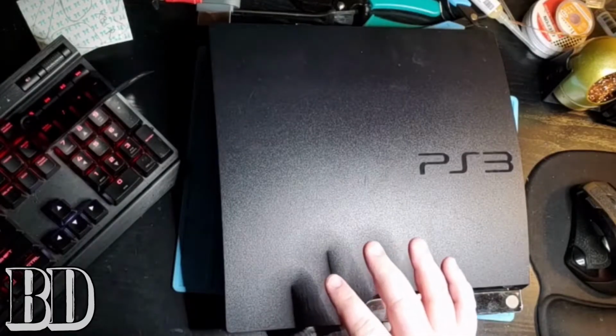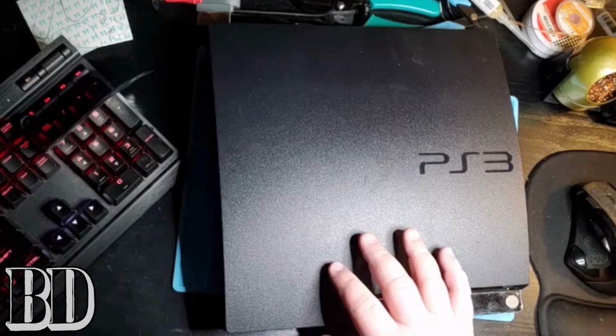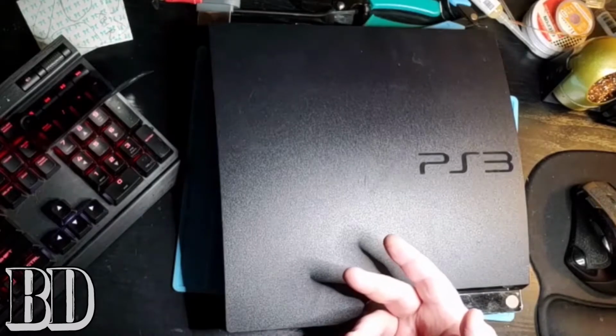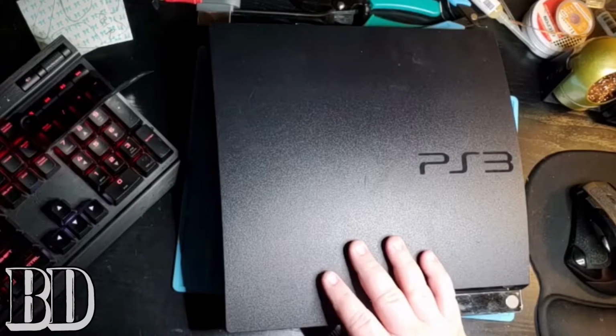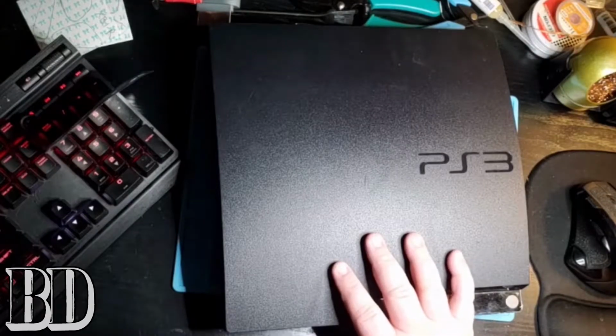Today I'm working on a PS3, as you can see right here. I got this system off of eBay. It was listed as untested. There's a lot of systems like that on eBay. Sometimes they actually are untested. Sometimes people say they're untested just to get rid of them, when actually they know they're totally broken. So hopefully this one is not unfixable, but we will see in just a second.